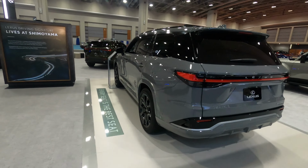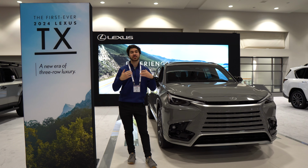What do you guys think? How does this compare to other 3-row luxury competitors? I'm interested to hear your thoughts in the comments below.